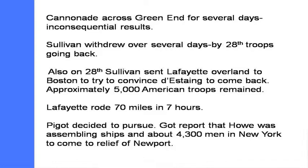Piggott, meanwhile, in Newport decided that he would pursue. He would force the Americans back and hopefully force the Americans off the island. That was his plan. He also got a report that Howe was assembling an army and more ships to come to relieve Newport. So we've gone from the siege of Rhode Island, which again is more or less the cannonade back and forth across the valley, now to the battle itself.